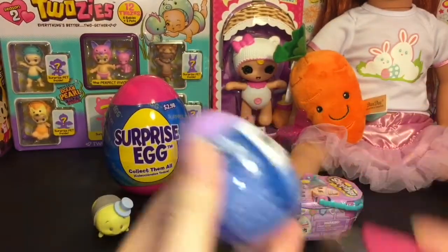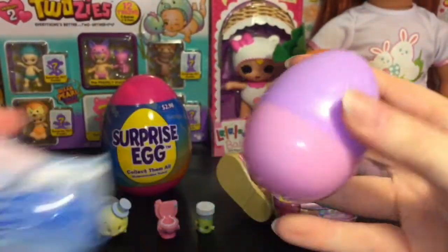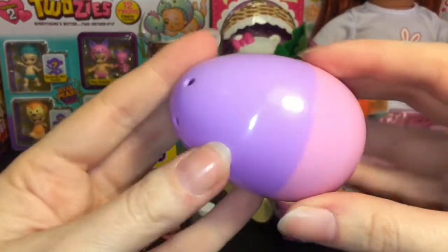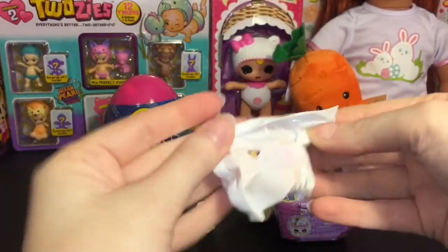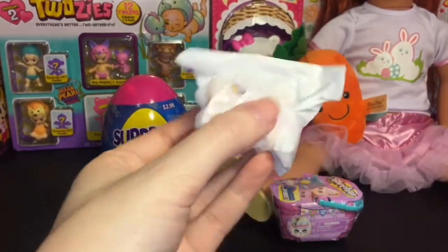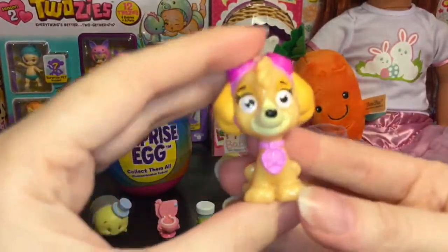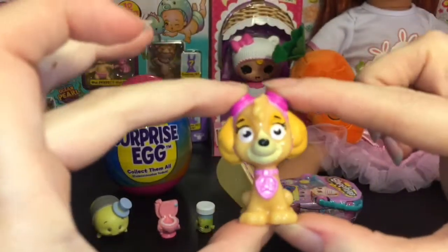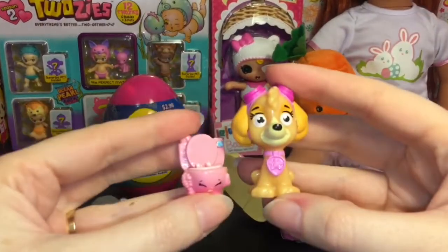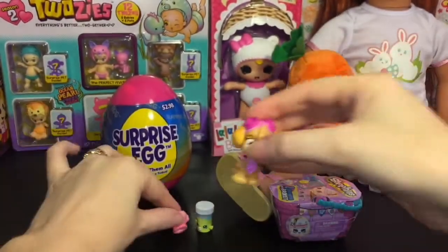Don't know if there's a tear strip, so I'm just gonna cut it. And you get a cute little two-tone colored egg, purple and pink. Ooh, and it's a blind bag. And it looks like we have Sky. She looks adorable. These are actually larger than I thought. So she's awesome.